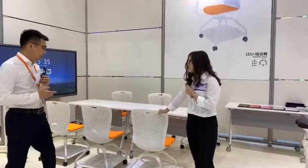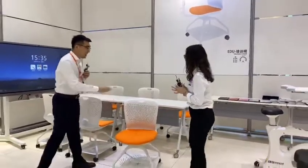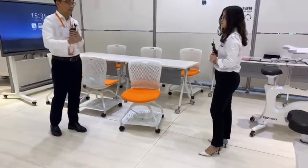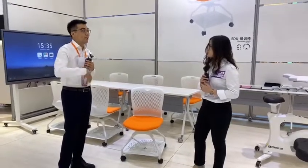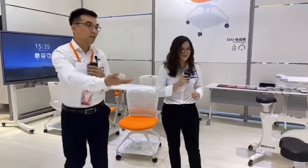How about the chair? I can see it's quite nice for this chair. I think we can present more details about the training chair in the school, in the education sector, on the next part. Because we have not only the basic version for the chairs, we have a high-end version for the training chair. So why not turn to the next part for the chairs.